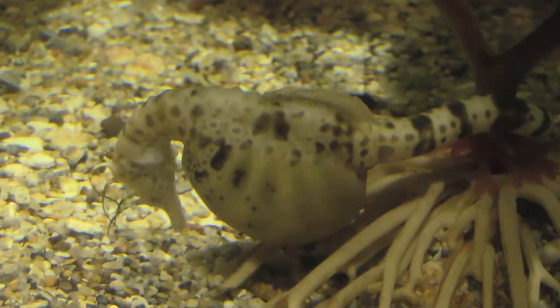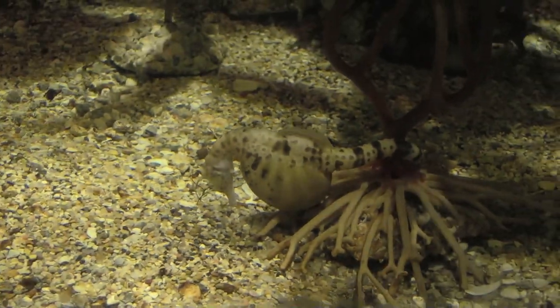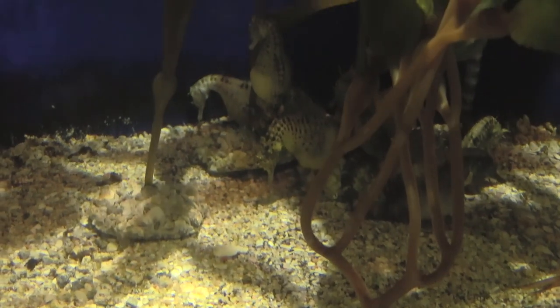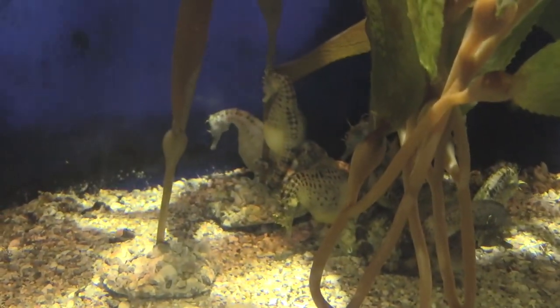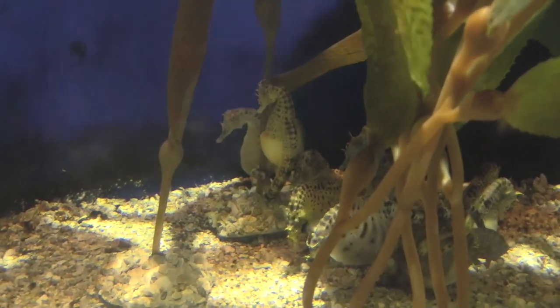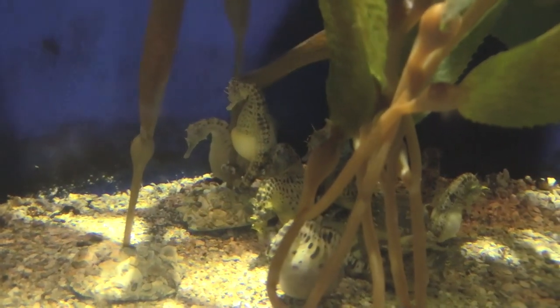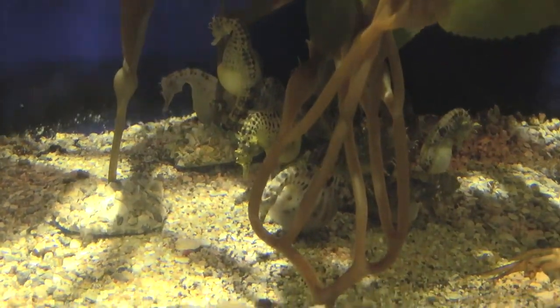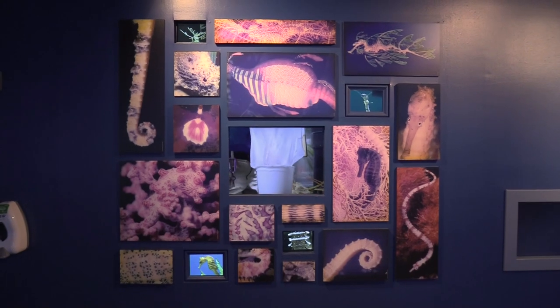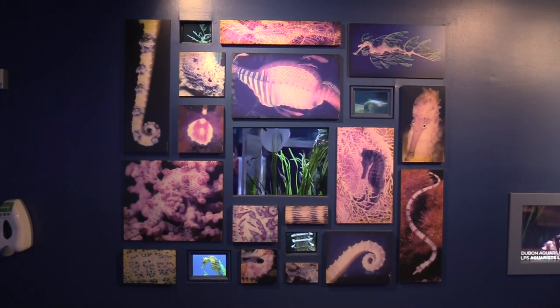Here we go. See where they get their name. It's the male seahorses that actually carry the young with them. Stuff up on the walls.